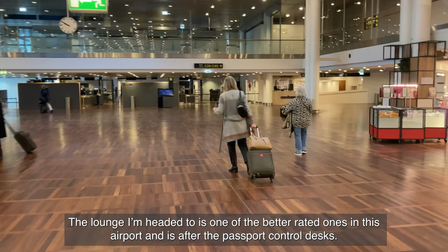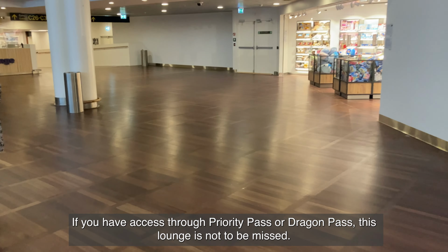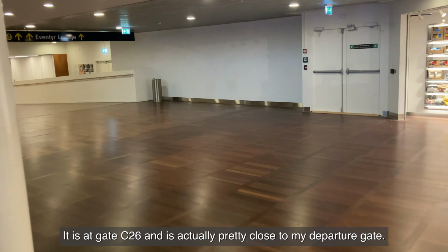The lounge I'm headed to is one of the better rated ones in this airport and it is after the passport control desk. If you have access through Priority Pass or Dragon Pass, this lounge is not to be missed. It is at gate C26 and is actually pretty close to my departure gate.